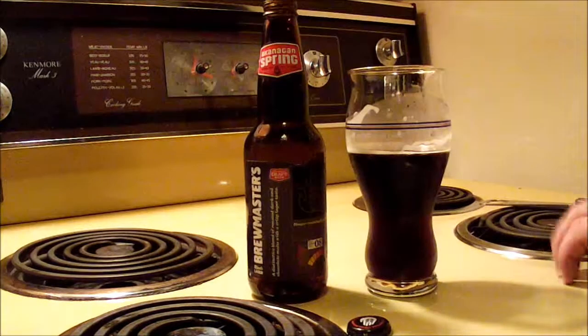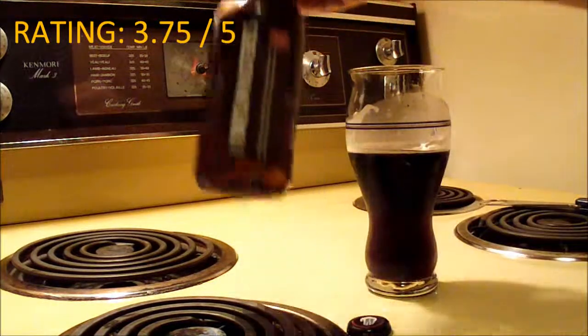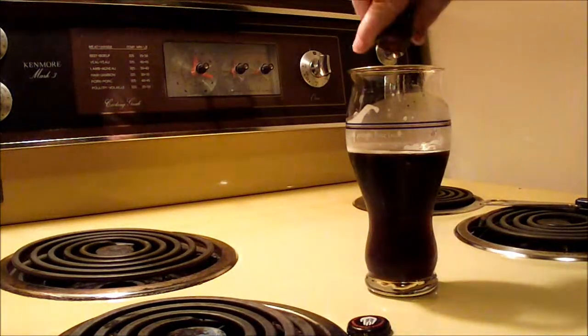I'm going to give it a 3.75 out of 5. That's nice. I do approve of this one. That's pretty good, and I would definitely drink it again.